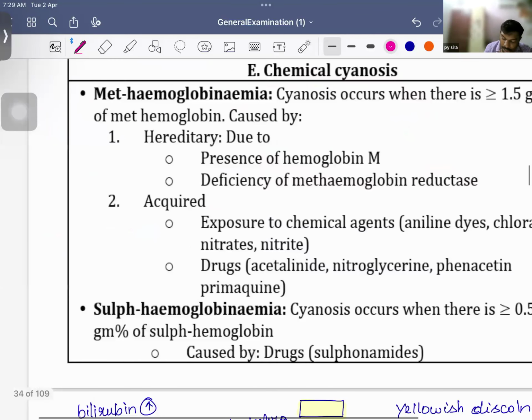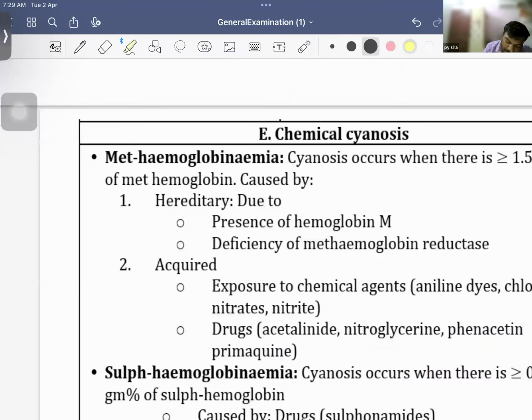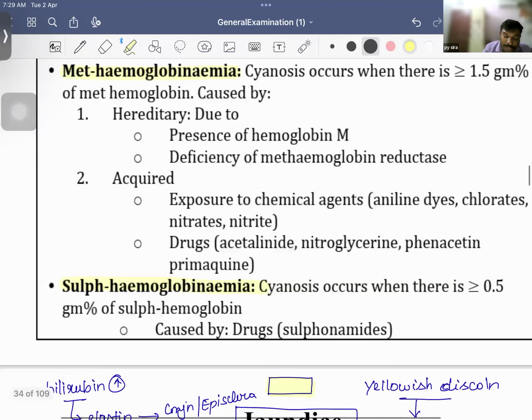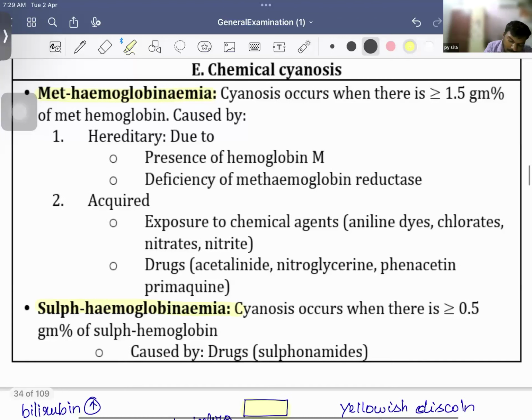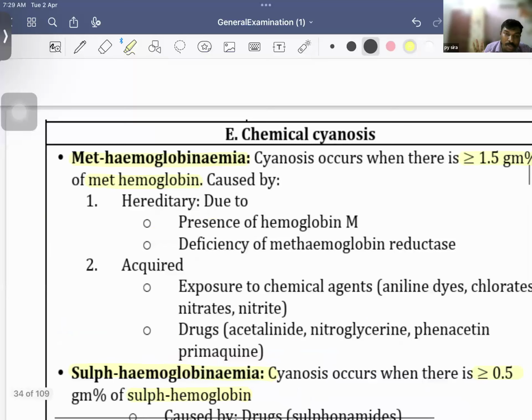Okay, இது இல்லாம we have two more terminologies which is going to be called as methemoglobinemia, sulfhemoglobinemia. Okay, methemoglobinemia, whenever there is methemoglobin more than 1.5 gram percentage, and sulfhemoglobin, whenever sulfhemoglobin is more than 0.5 gram percentage, okay? So here it is 1.5, here it is 0.5, okay?